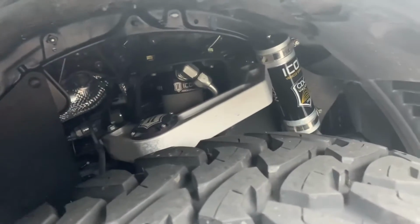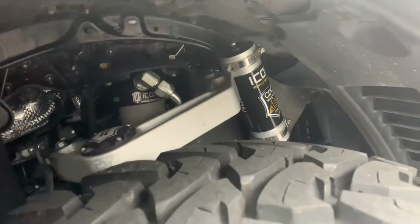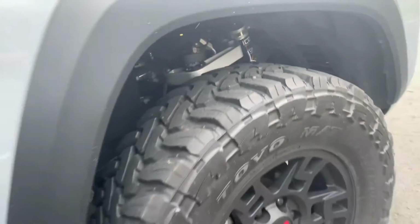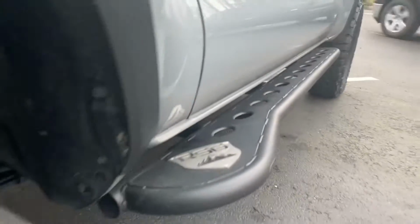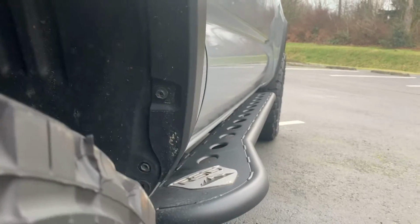But this right here is what makes it so special. So again, Icon Stage 9 kit. Not a cheap kit by any means, and I did not put it on. The previous owner thankfully did that, but that is one of my favorite attributes of it, of course. You got the RSG frame sliders here. This is the angled one, so 15-degree angle, pitch upward, as you can see there. You guys know that.